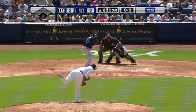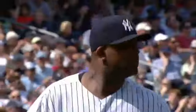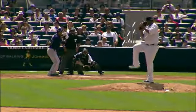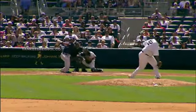And the 0-2 swung on and missed. An 8-pitch inning for Sabathia. Through 8, he's thrown 101 pitches, but he's trailing in this game 5-3. The Rays go down in order 1-2-3. Teixeira, Rodriguez.